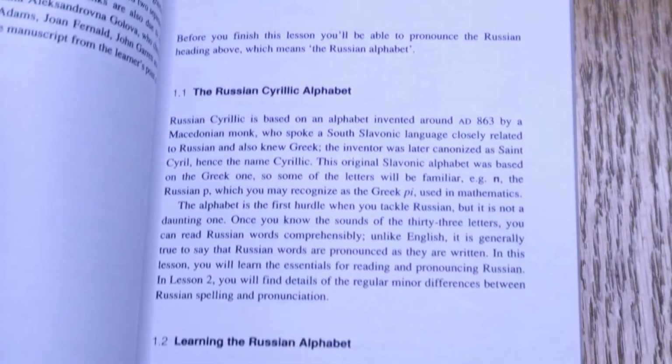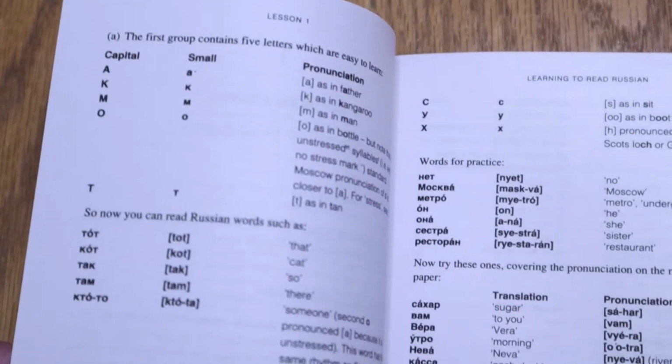What I really like about each lesson is that it's broken into mini lessons, one for each topic. For example, Lesson 1 is all about learning to read Russian, and it consists of these mini lessons. The Russian Cyrillic alphabet, learning the Russian alphabet, the Russian alphabet in dictionary order, Russian italics, and some extra information about the Russian alphabet. Each mini lesson is only 1 or 2 pages long, so it's really easy to squeeze it into your busy schedule. If you have just 15 minutes to study, do one mini lesson.